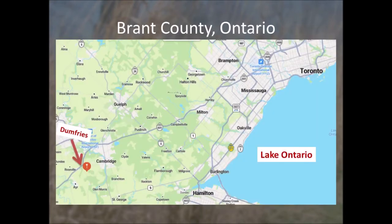Where is Dumfries? Well, here's Ontario, a portion of it. Toronto is up on the upper right, and Dumfries is down towards the left. It's over 330 miles away from Grand Rapids, and these two families separately made their way to Kent County, probably via Detroit. As a reminder, the Phillips family came first in February of 1843, and the Lamberton family followed about 1851.